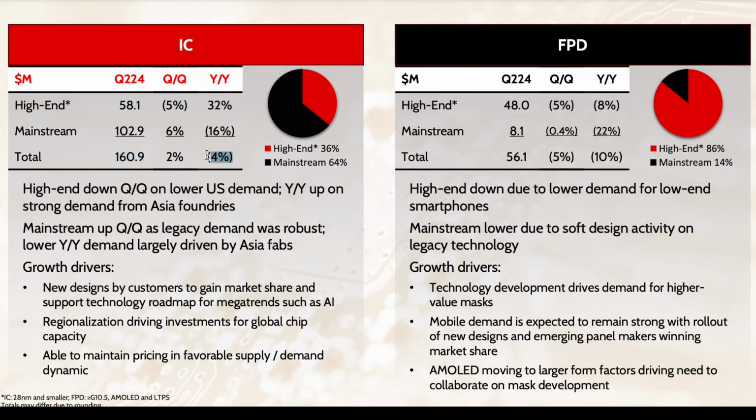We can see that even though this segment was down year over year, they saw really good growth, 32% in their high-end ICs. But it was down quarter over quarter, 5%, which they blame on lower US demand, which, as I said, kind of makes sense due to the weakening economy that we're seeing currently. But year over year, it's up on strong demand from Asia foundries. So the nice thing about Photronics is that they are diversified over a broad range of geographies.